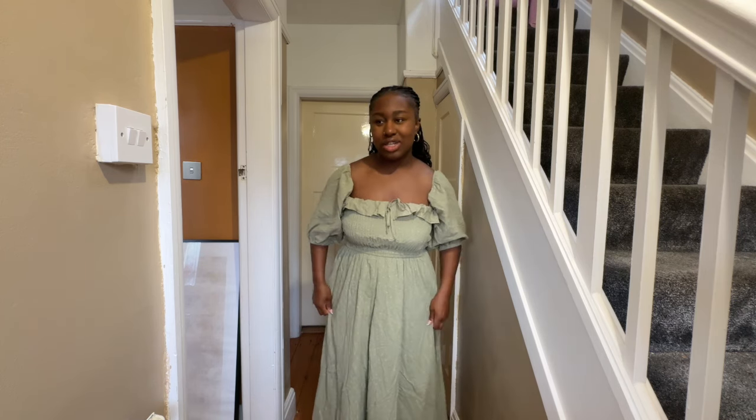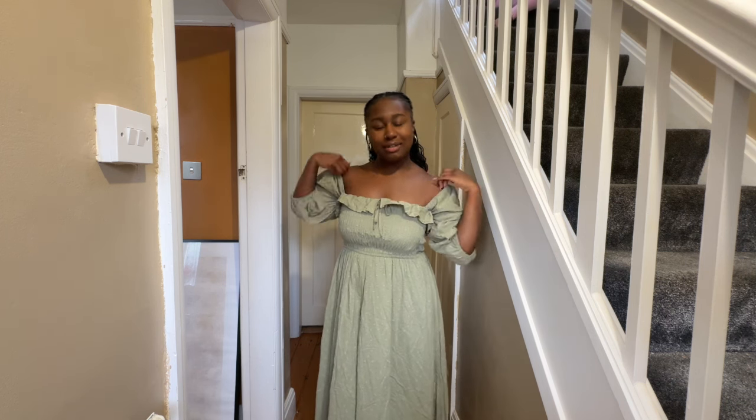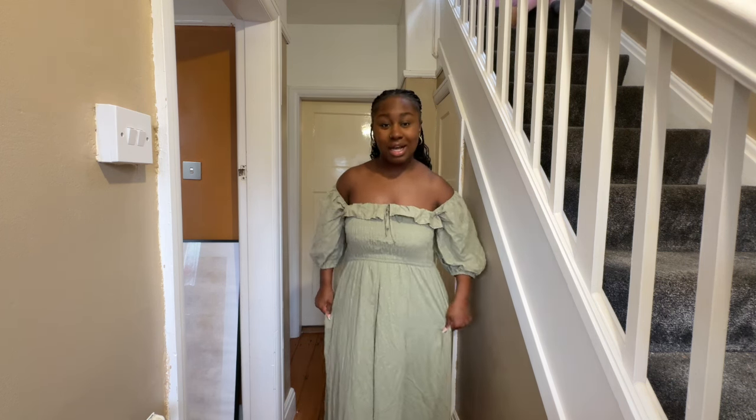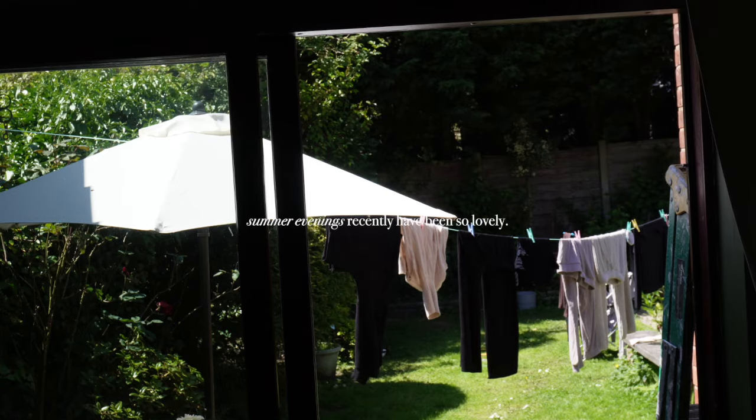I'll link it down below if you're interested. It comes in so many different colors. I just thought the green would be different because, you know, I stick to black or white. So I thought this color would be nice, and I really like it.